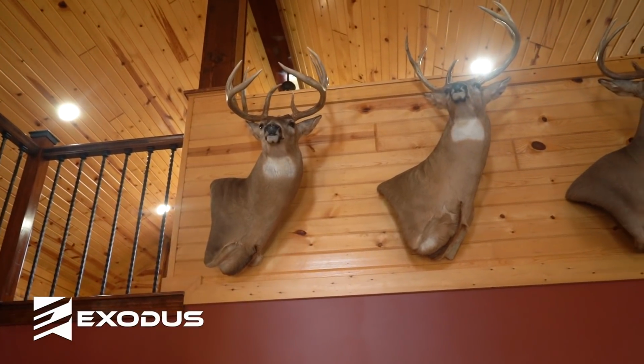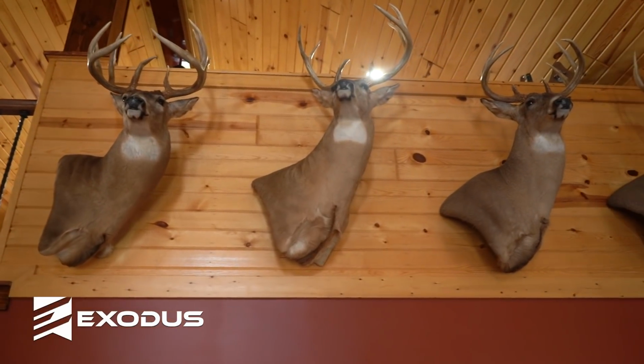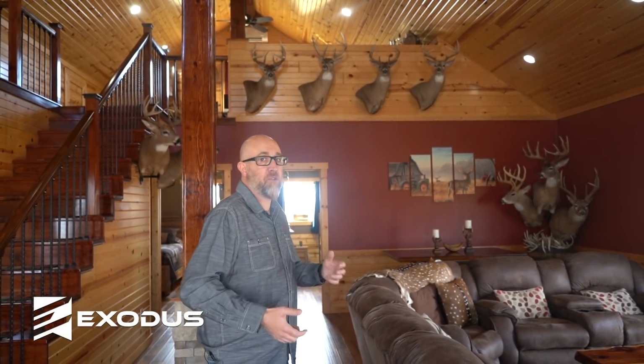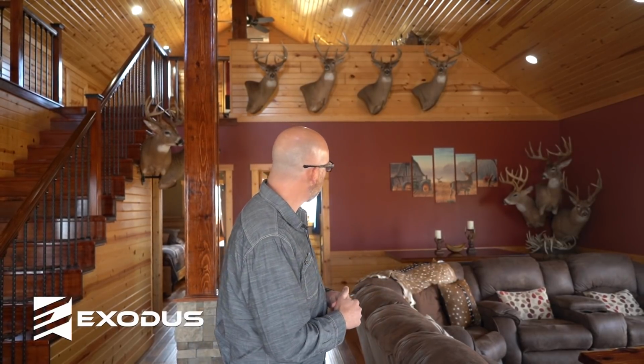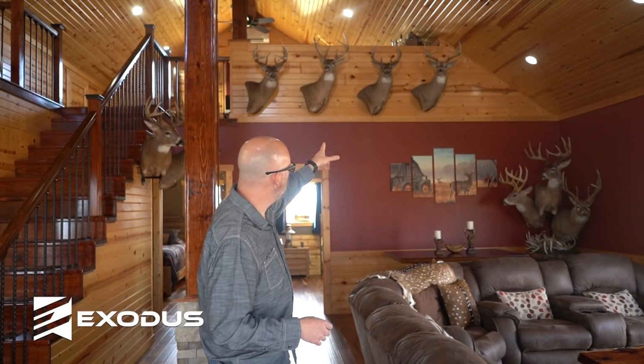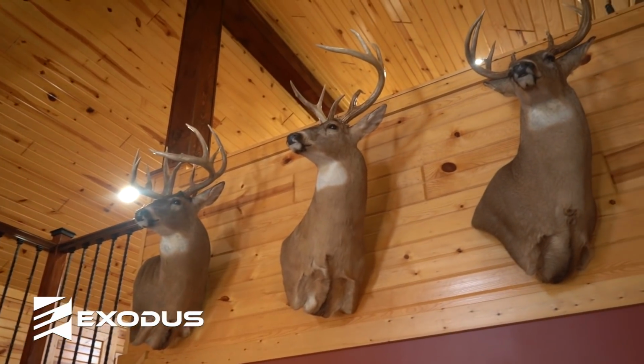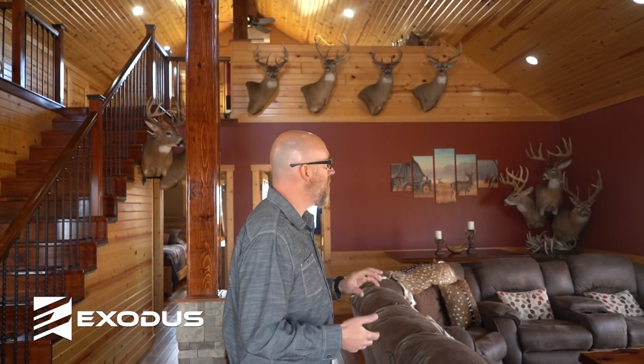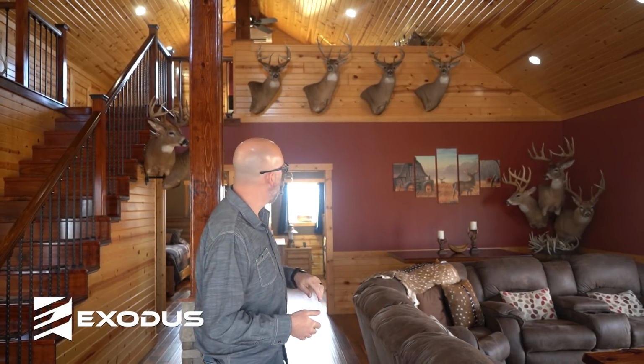So it started off with my daughter during youth season, and hers is going to be on the far right. She was 11 years old, and she thought it was so cool because it's an 11-pointer. If you can imagine an 11-year-old harvesting an 11-pointer, that was her spiel at school. And then the deer next to it was my son Keegan's. That was his first bow kill, and I was with him. I want to say that was right about the middle of October.